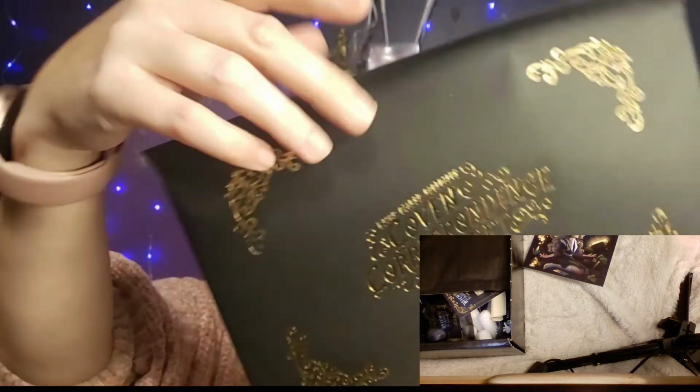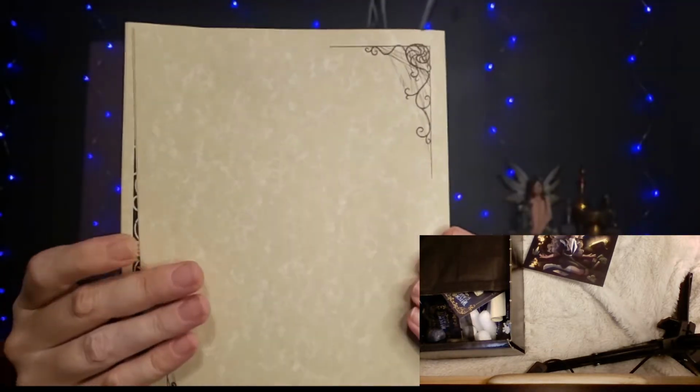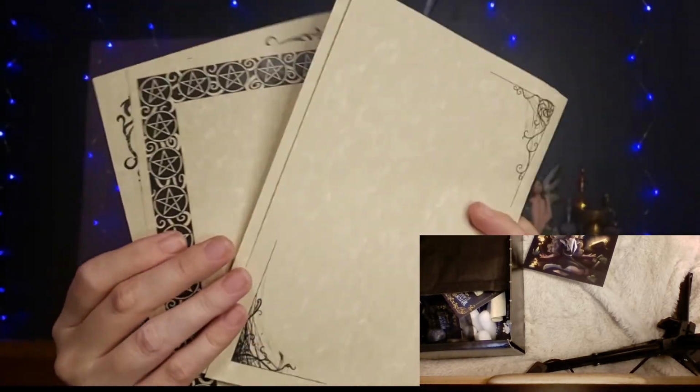So this says it's the Coven Correspondence set, and on the back it has a wax seal. But that's how it comes. Let me see if I can pop this open without breaking the seal. Yes. In here it looks like it has some black envelopes and some blank kind of parchment papers. Ooh, I like that one. They're different designs, but they're really nice. That way I can write my pen pals. I have so many. You know who you are.